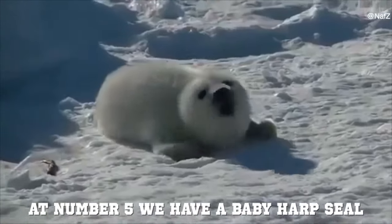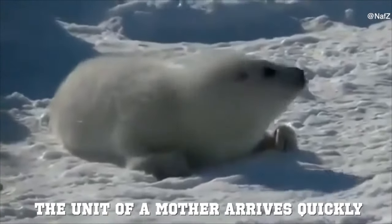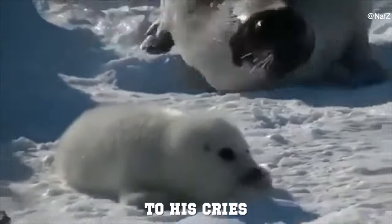At number 5, we have a baby harp seal calling for his mother. The mother arrives quickly to his cries.